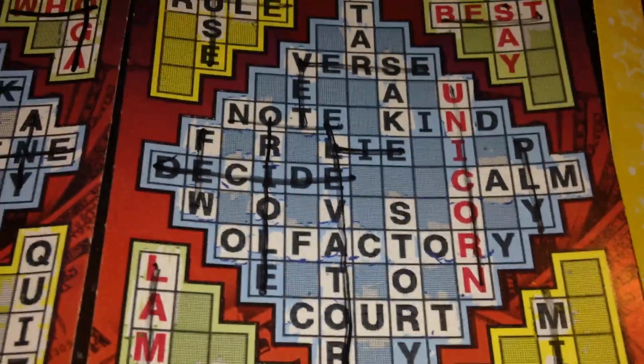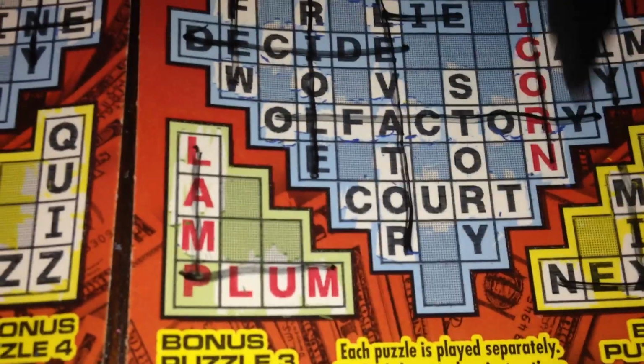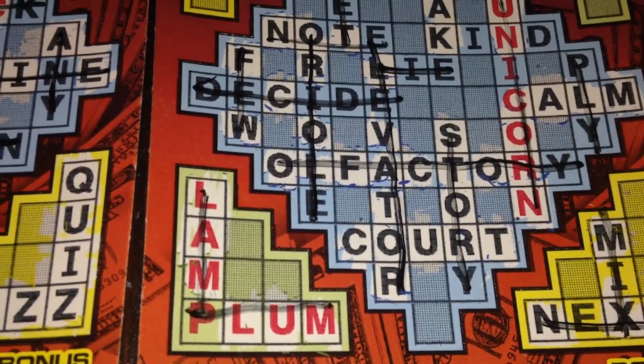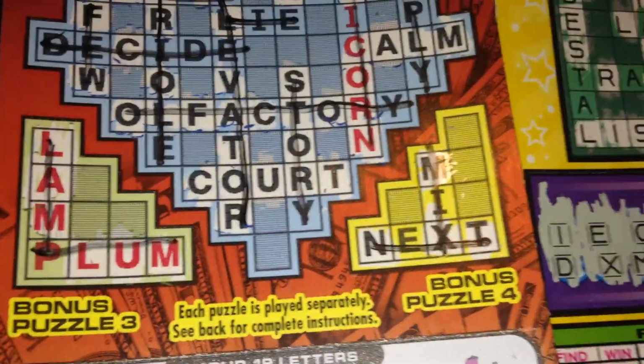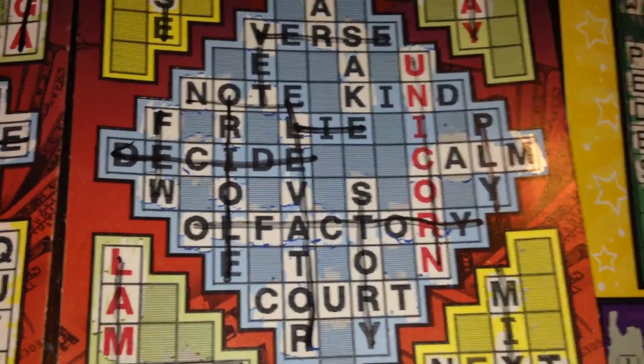The next thing I see standing out a lot is Y's, and I don't see a Y. So let's get rid of this one here, and this one here, and this here. So that puzzle's out. So bonus 1, 2, 3, and 4 are all out. So all we can hope for is to get 3 matches in the main puzzle.